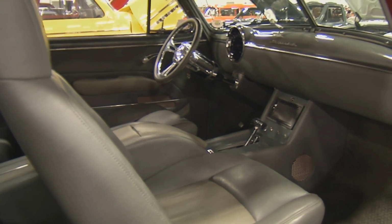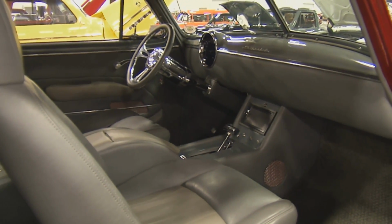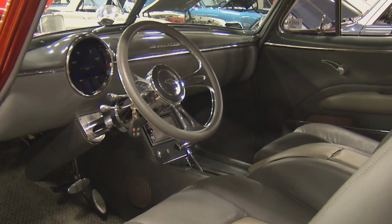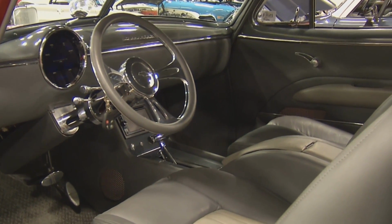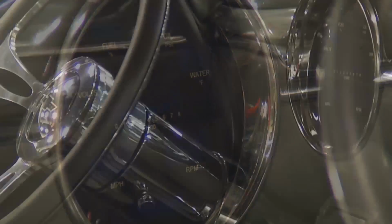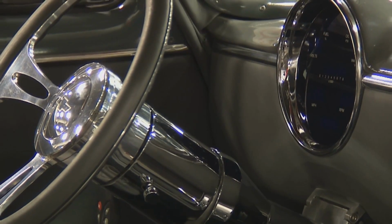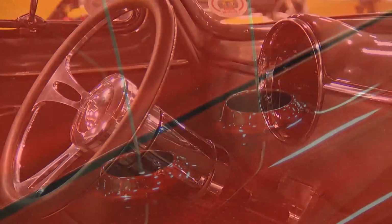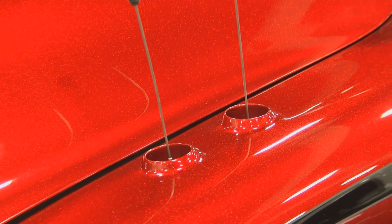We took the interior completely out and took the back seat and cut it in half, took a section out of it, built the console all the way from the front to the back, put in all digital gauges, welded the glove box shut, refinished it, padded the dash. So we changed the interior completely, put Dakota Digital gauges in it.